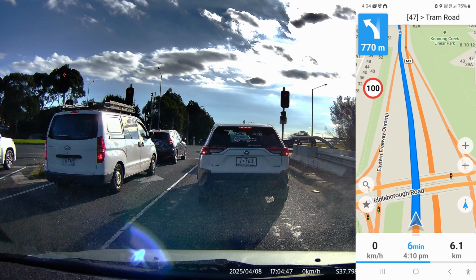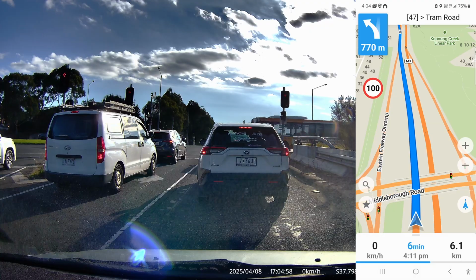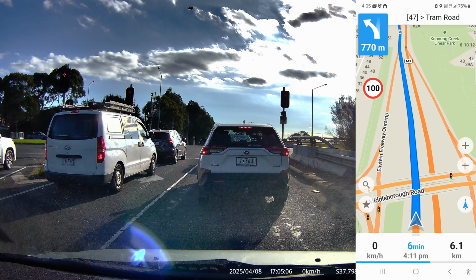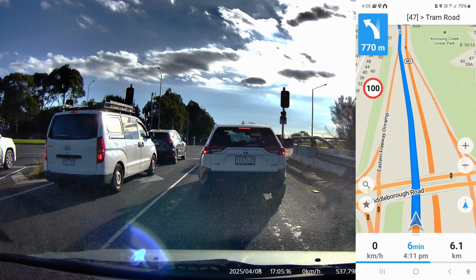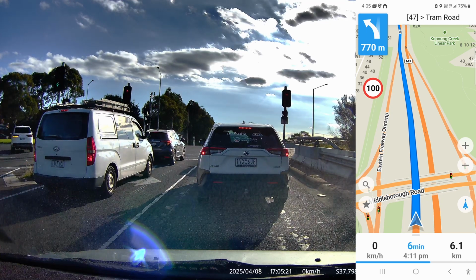Oh, I think maybe, oh yes, I've turned off too early. I was supposed to go down to Tram Road, so I didn't quite follow the route suggested, but it's not a big issue, because I can get home this way just as equally. So I'll adjust. Sorry about that. I was going to follow the map the whole way as it suggested and see how long it took. So anyway, the main thing is that you're getting a feel for Organic Maps.